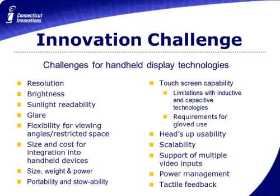A lot of requirements are for touchscreen right now, and touchscreen navigation adds other complexities in a ruggedized outdoor environment. A lot of times our soldiers are wearing gloves, and so we have limitations with regards to choosing inductive and capacitive technologies for touchscreens to support gloved use. And there are trade-offs between achieving what we need in resolution and brightness when you also have to accommodate gloved use.